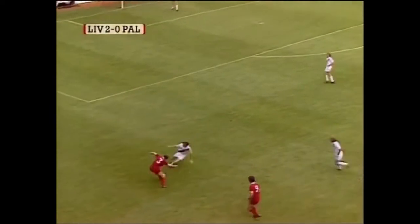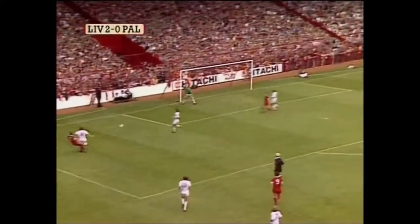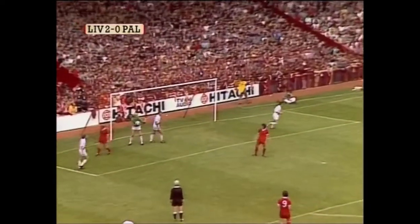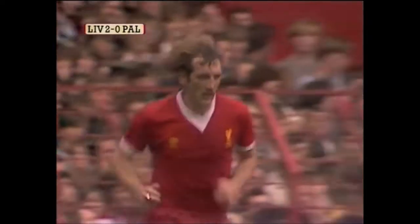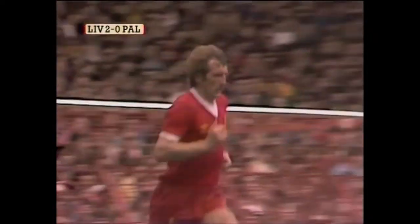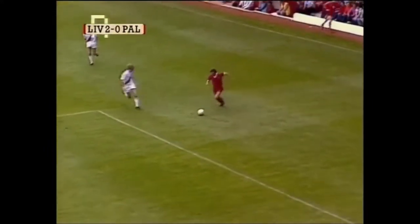Oh, good running by Alan Kennedy. Kept going when another player might have stopped, and then playing it, but well held by Barron. But Kennedy did well there. He played a ball that looked like a lost cause, but went after it, won it back, and managed to get the shot on target.